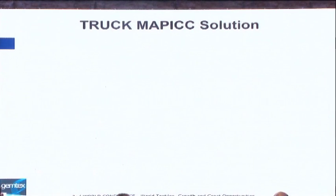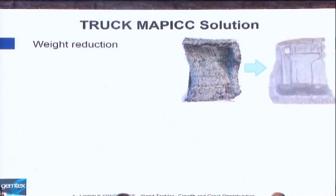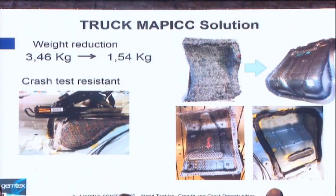Thanks to this solution, the final aim was to have a weight reduction. Initially, the metallic part was 3.5 kilograms, and we succeeded in reducing the total weight by more than half, 60 percent. But reducing the weight is one issue; the second issue, very important, was to be successful in these crash tests. These crash tests have been done, and it works. You can see the final piece on the top left and bottom left. The final piece is safe.